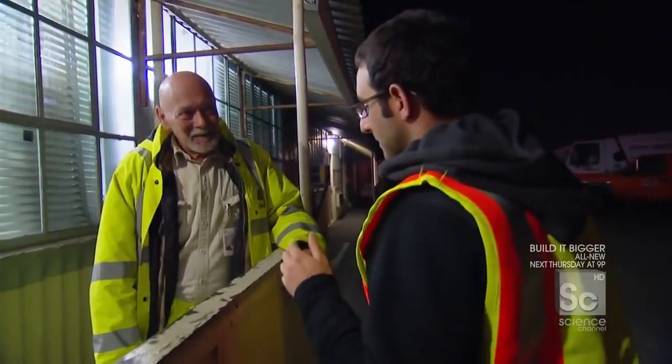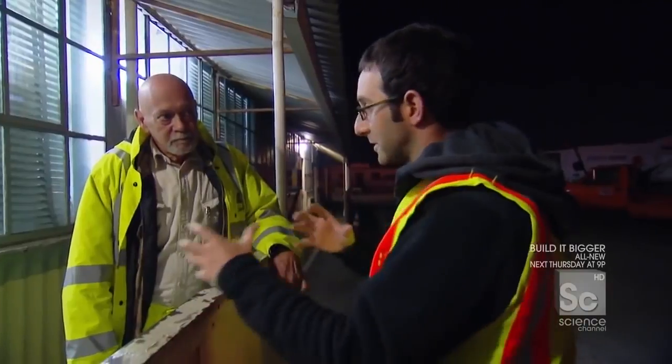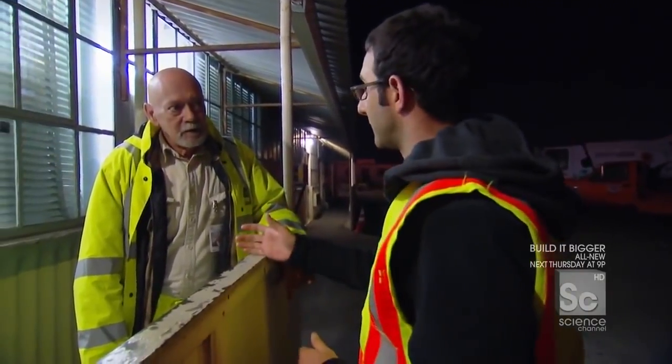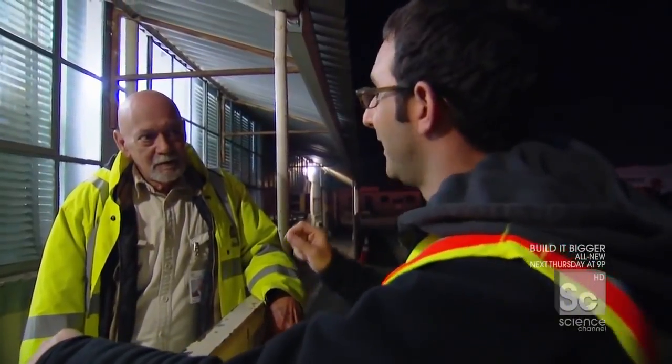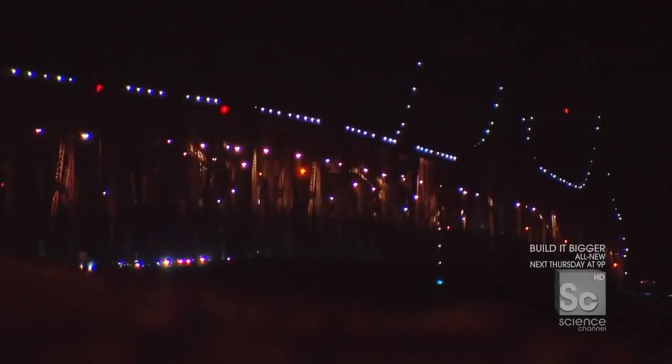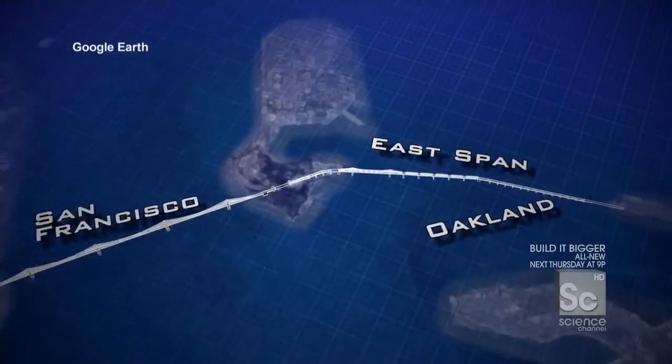Yes. I mean, this is a bridge that's over 70 years old. It's in various stages of disrepair. It's been damaged from the 89 earthquake. Yes. And your job is to essentially keep this thing up until the new one is ready. Right. This east span will eventually be demolished. Until then, it's my responsibility to keep this bridge safe for the motoring public. Right now, the east span is not safe.